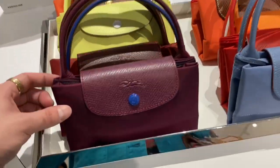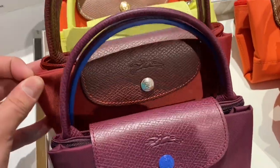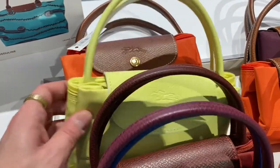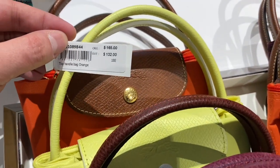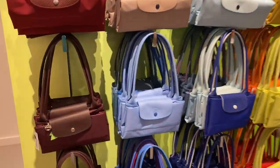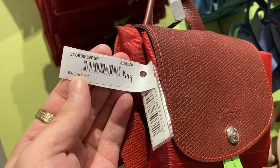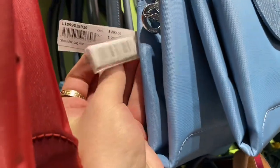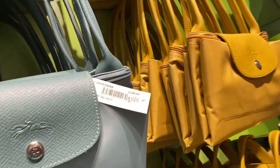And speaking of discounts, the Le Pliage handbags, like the iconic Le Pliage tote bags. We got some really beautiful, stunning colors. These ones here are 30% off. No, 20% off, sorry. Or no, I think that little bit there was 30% off. This wall here is 20% off. So here we're going to get a nice look at all of the prices of Le Pliages, original and outlet. Now, anything that has a discount on it is like a seasonal color. So that's why they're discounted.